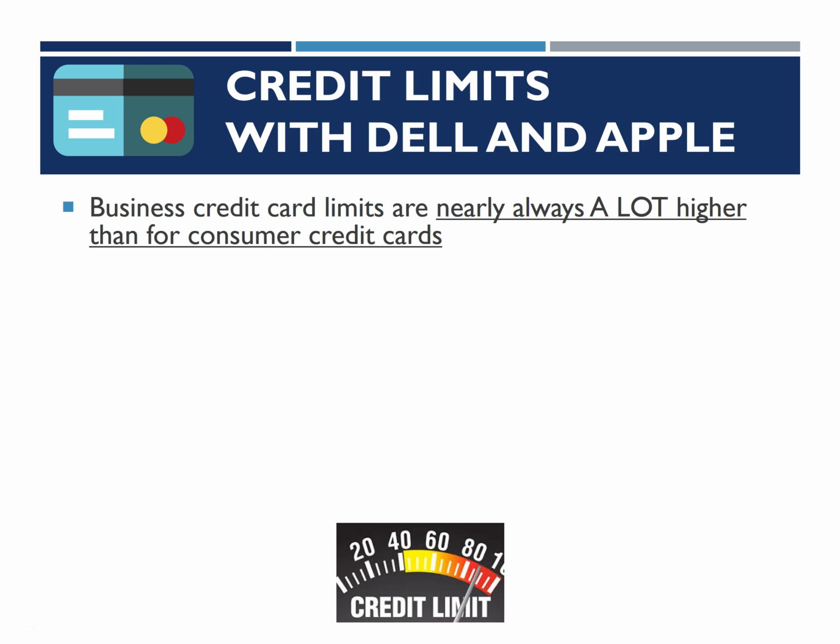For credit limits with Dell and Apple, business credit card limits are nearly always a lot higher than for consumer credit cards. Business credit card issuers know their cards will be used more often and for greater expenses. According to the National Small Business Association, half of all business owners carry some sort of balance from month to month, with 9% carrying a balance of over $25,000. So they know you need to use your business credit cards a lot.